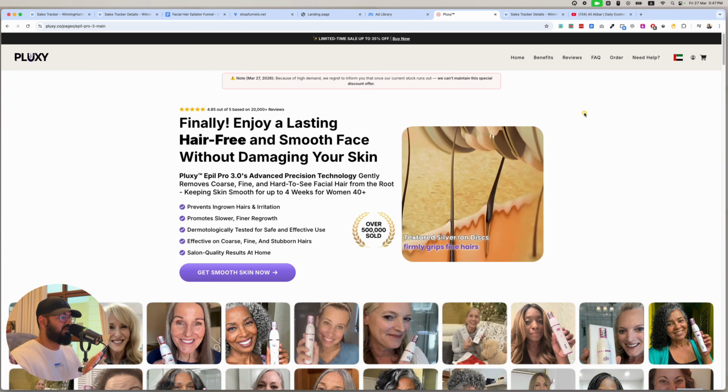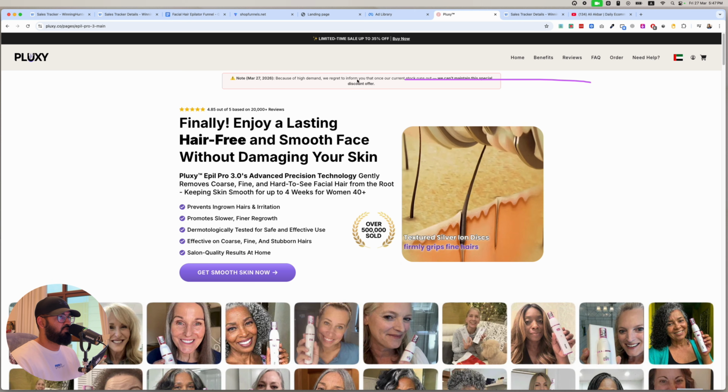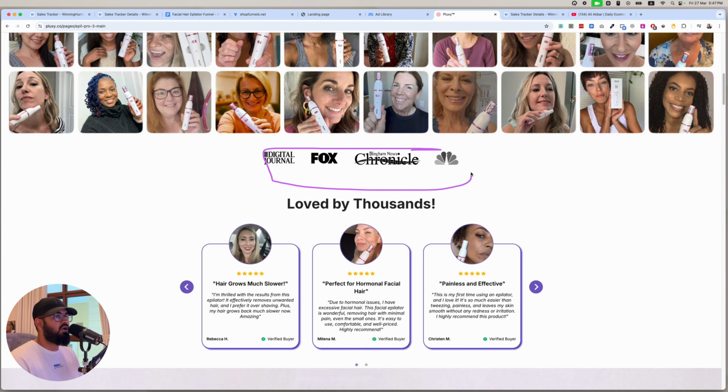So this is one of the things that I tremendously enjoy about the page. The first thing is the big positioning statement with a graphic about how the product works. Then you have a ton of images just hitting you with results, right? That's all you have to do when a stranger arrives: just overwhelm them with the idea that this thing works, right? Then you have where we've been featured, right?